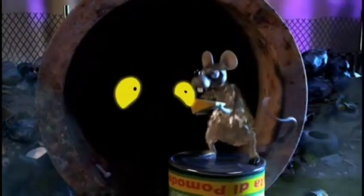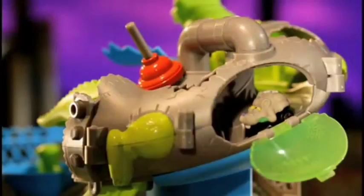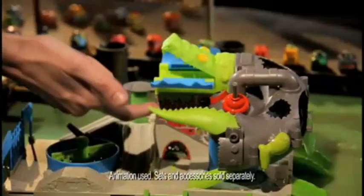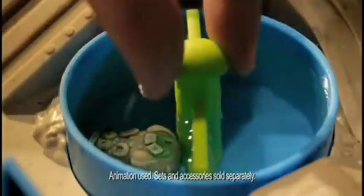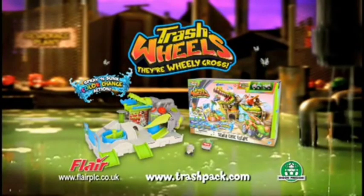Will you survive the new sewer croc escape? It's the Trash Wheel. Jump into the jaws and feed your car to the crocs and get covered in goo. Better make a fast escape and wash off that trash. Now that's a clean getaway. New Trash Wheel Sewer Escape.